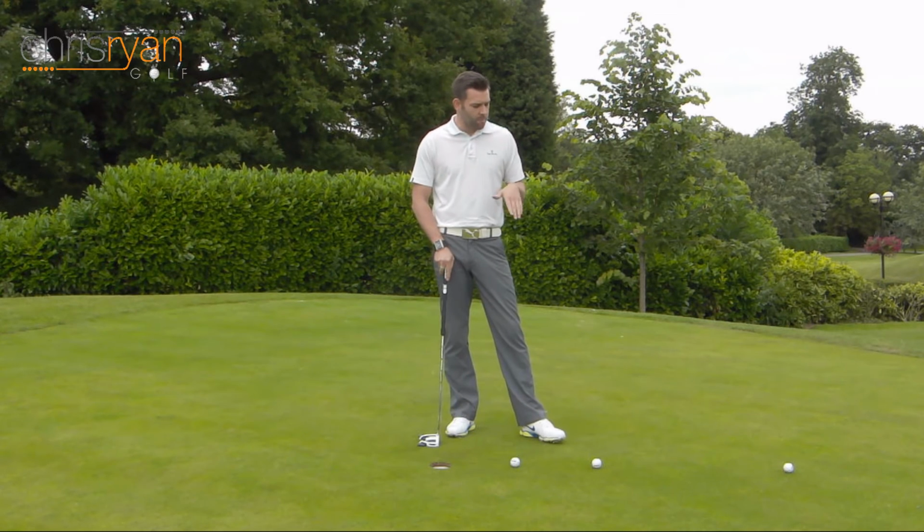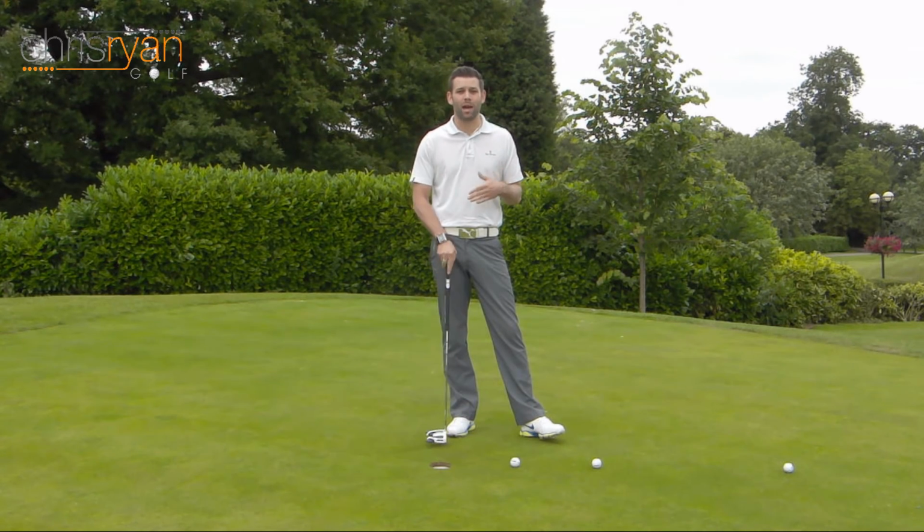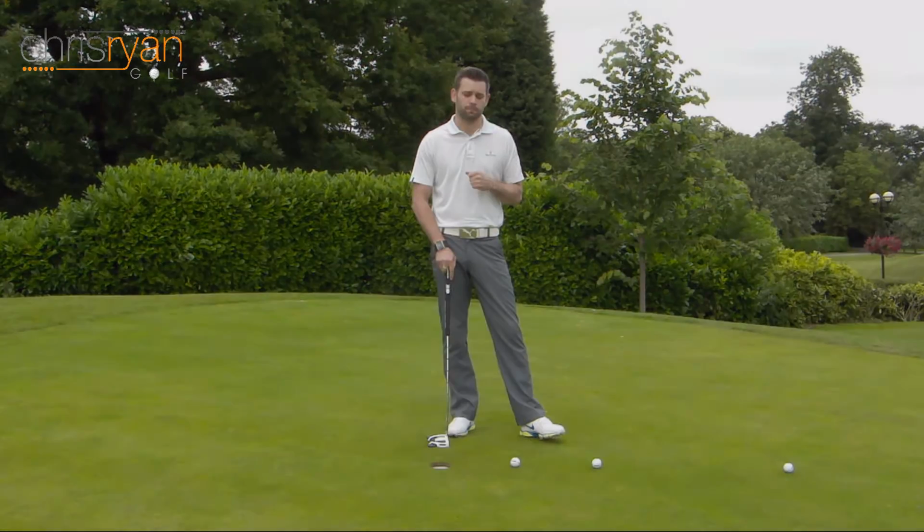Okay, so with that in mind, we're just going to go through a really good drill, which is going to help you to practice your pace control, which is going to give you effectively a bigger hole to aim at each time. And if we can get the pace consistently and aim at a bigger hole, we've got more chance of holing some putts.